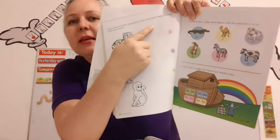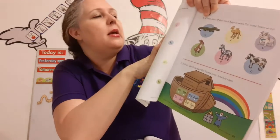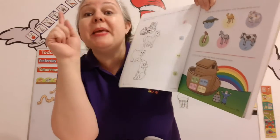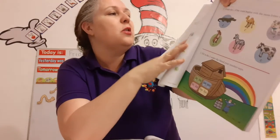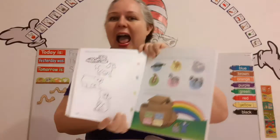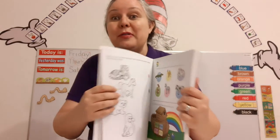Draw a line. You need to draw a line to match each picture to the letter which it begins. The first sound that you hear, it begins. Color the pictures. Okay. And make sure to take a picture and post it in the comments.